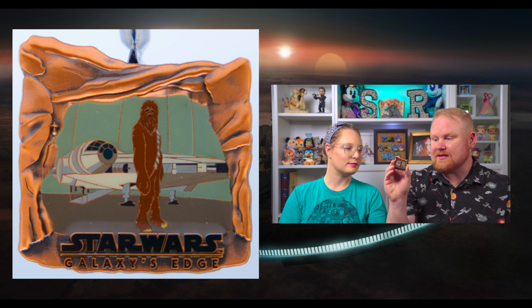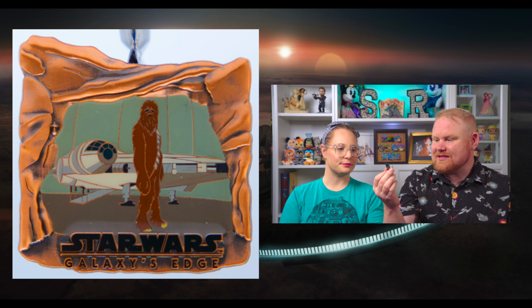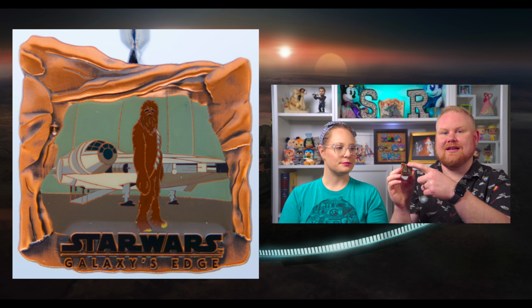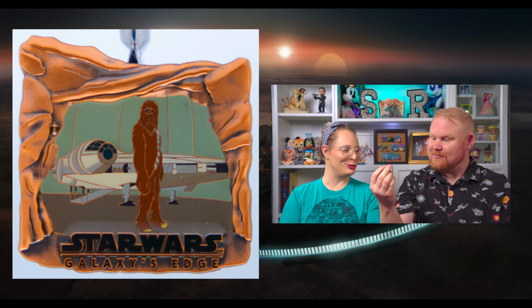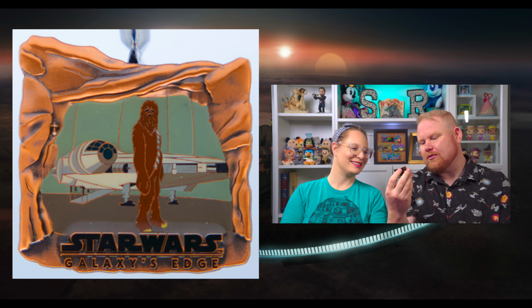And then I have this Star Wars Galaxy's Edge Chewbacca standing in front of the Millennium Falcon. This came out when they announced the opening, leading up. This was for the grand opening, which is pretty cool. It's got the rocks, like if you're entering Galaxy's Edge or Batuu, inside the park. And he looks actually pretty forlorn in this picture. He looks so tall. He's very tall, but also kind of sad. He looks sad a lot.